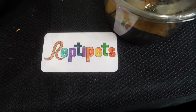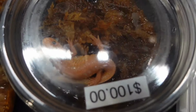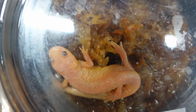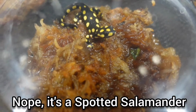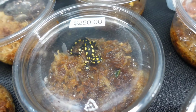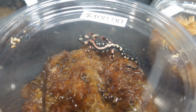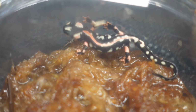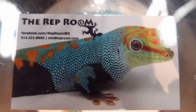All right, something that we don't see a lot is actually newts and salamanders. And check this guy out. I have no idea what kind of salamander it is, but I know that's one. I believe that is a tiger salamander. That is freaking cool. Man, look at that one. In the unmarked cup. Only $400. Imagine looking at that one in person.